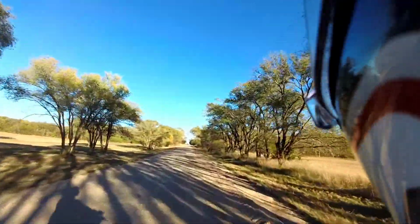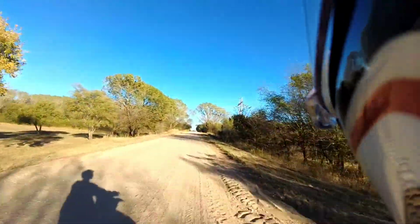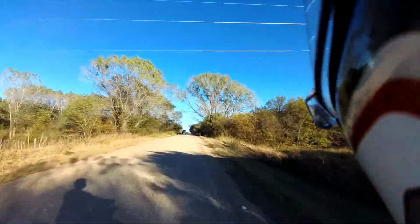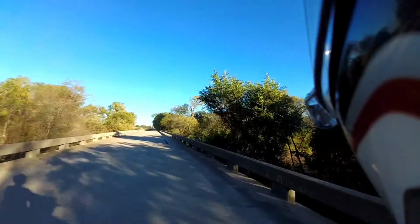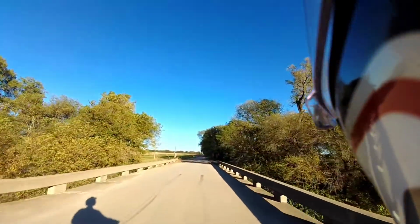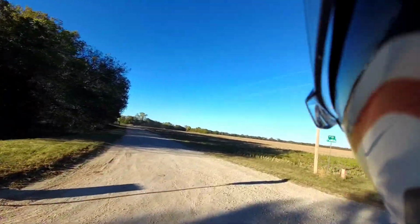Okay. So we're going back over the river. Over here. And I can smell that diesel that vehicle was burning. The vehicle of the people that didn't wave at me back.